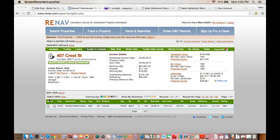Here's another foreclosure case study that represents sometimes things don't just work out the way you plan. Your plan A doesn't work. So normally when I buy a foreclosure, I buy it with the idea of flipping it and trying to get out. So the most important thing to me still is, buy it at the right price.